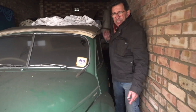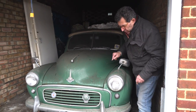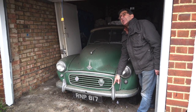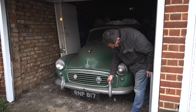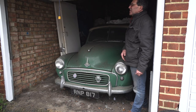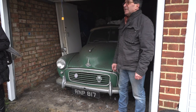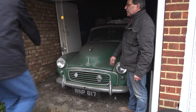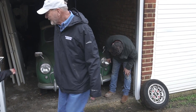So what else can we tell you? Oh, yes. So these are mirrors. So you call these overriders. Bumper guards? Oh, bumper guards, yeah. Why do you call them bumper guards? Because it protects the bumper. No, you call this thing a fender, don't you? Oh, that's a fender. Don't kick the car. This is a fender. This is a bumper. That's a bumper guard.